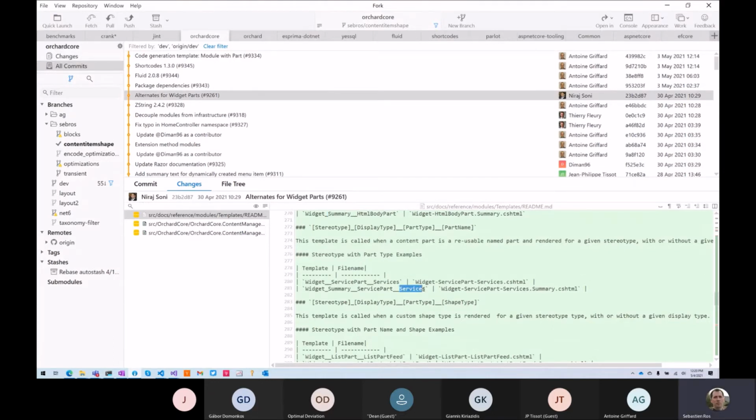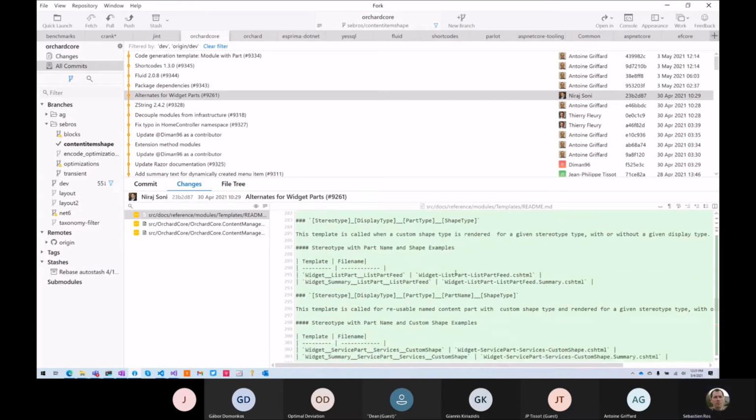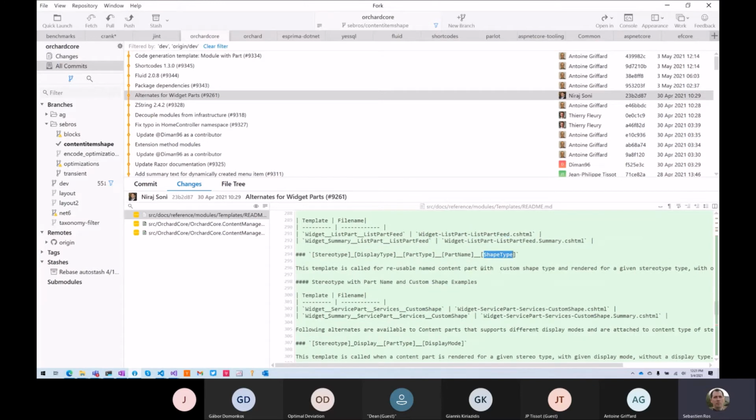And other examples when you have part names here like this. So when you use the same content part but with different names, for example services, but if you had an address part, it would be business address, shipping address, based on the name of the address inside the same content type if you use the same part multiple times. What else? Same thing for widget and all the shapes that you can return, the shape type in this case.